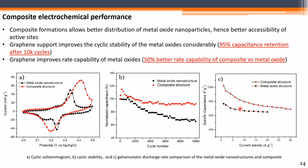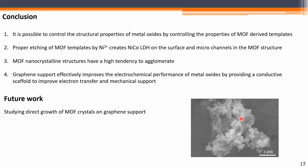Furthermore, the specific capacitance for our composite structure, as you can see in panel C, is higher than the metal oxide at different charge-discharge rates. Moreover, the rate capability is much better, and it could hold capacitance up to a 30 ampere per gram charge-discharge rate, which is 50% better rate capability than the metal oxide that we developed.